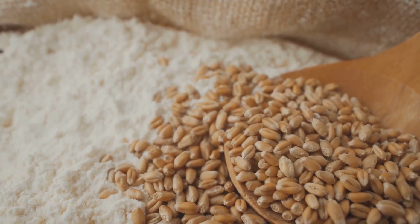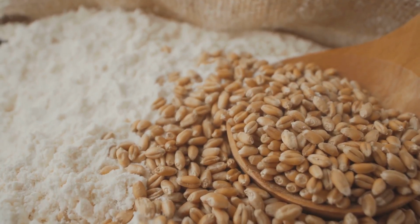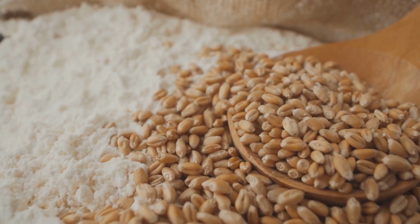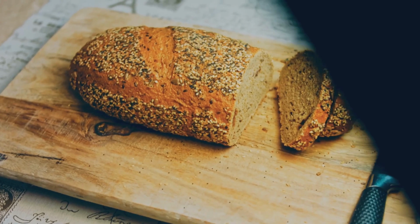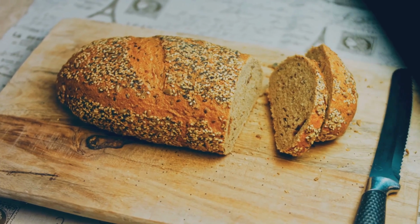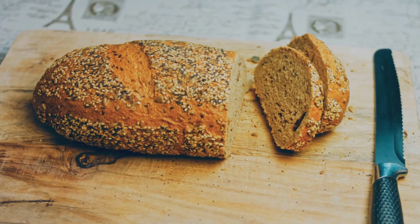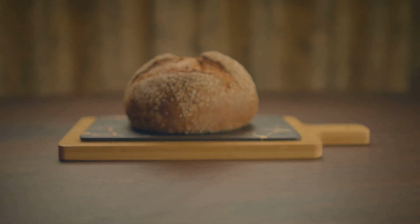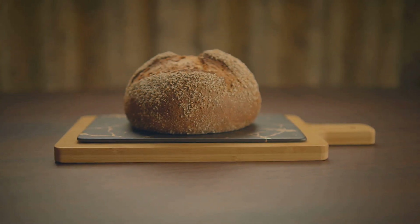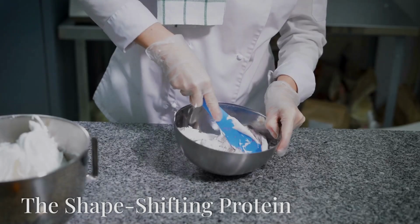Last but not least, we have whole wheat flour. This nutritious powerhouse is made from the entire wheat berry, giving it a slightly nutty flavor and a coarser texture. It's rich in fiber, vitamins, and minerals. It's a great choice for adding fiber and nutrients to your baked goods. Whole wheat flour can make your bread denser and more flavorful, perfect for those who prefer a heartier bite. Think whole wheat bread, hearty muffins, and rustic cookies. These baked goods not only taste great, but also offer a nutritional boost, making them a wholesome choice for any meal or snack.